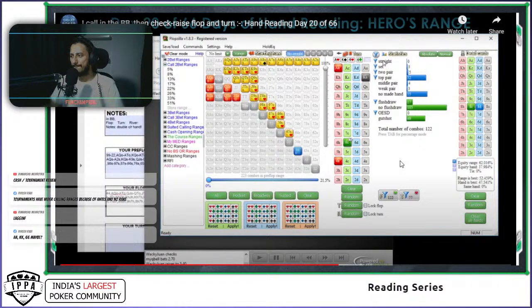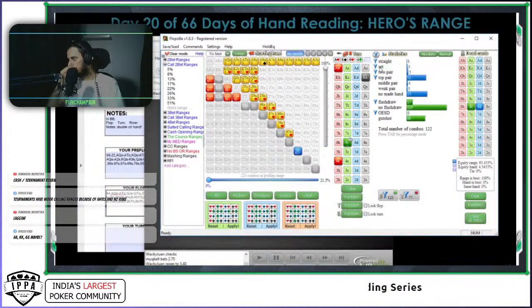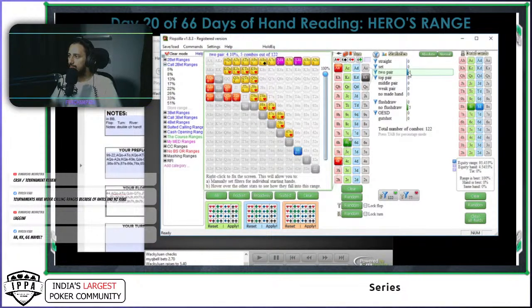There's no straight. Oh yeah, no straights, of course. And sets in my range, still just the fours. I'm totally check raising those again. I love it. Two pairs: Ace 4, Ace 6, yeah, those are in my calling range preflop. I can totally be doing that.